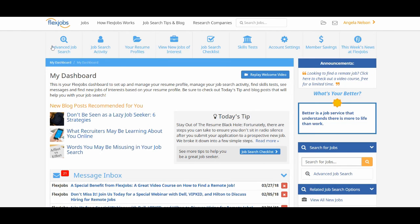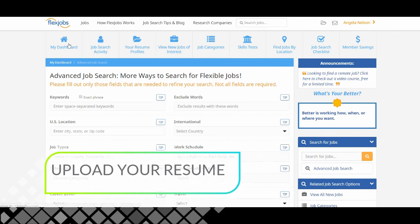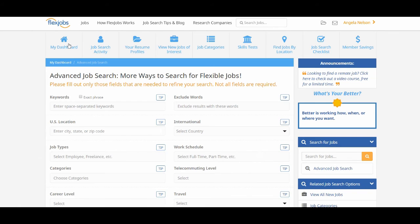Now, where this comes in handy is FlexJobs does work with a lot of telecommuting employers. These are called their featured employers. Those featured employers are going to be able to view the resumes within the FlexJobs platform and contact those people directly if they so choose.